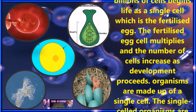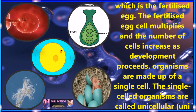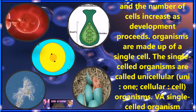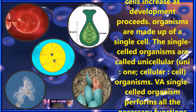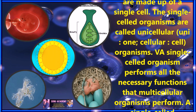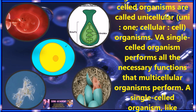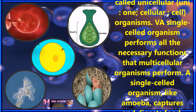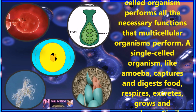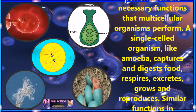Some organisms are made up of a single cell. The single-celled organisms are called unicellular organisms. A single-celled organism performs all the necessary functions that a multicellular organism performs. A single-celled organism like amoeba captures and digests food, respires, excretes, grows and reproduces.